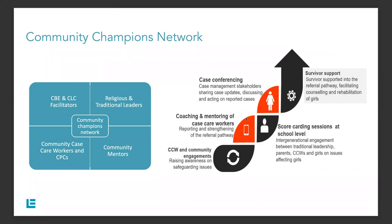So one of the key result areas for the Community Champions Network was to ensure that child protection and safeguarding cases are reported, as illustrated in that model. So as a project, we also strengthened the CCWs to do community engagements, to engage with caregivers and the different power holders within the communities, mainly to strengthen the referral pathway. This emanated in scorecarding sessions that were done at school level involving these other stakeholders.